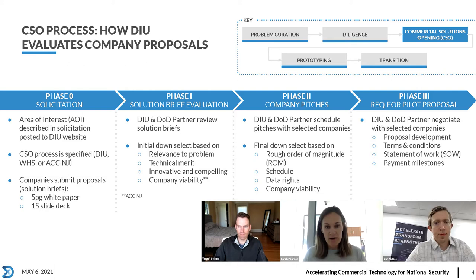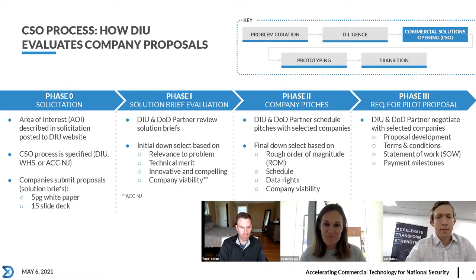Some of them are rough order of magnitude, prototype pricing, how much is this going to cost? Implementation and delivery schedule, how long will it take? Data, IP rights, company viability. Again, we want to make sure we're introducing healthy companies to the innovation base. But ultimately, it comes down to that company's commercial technology and their ability to address the problem statement.